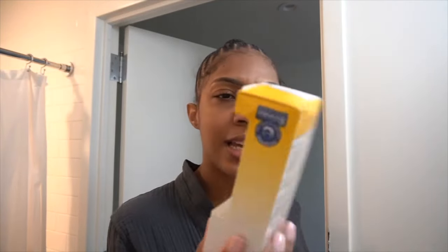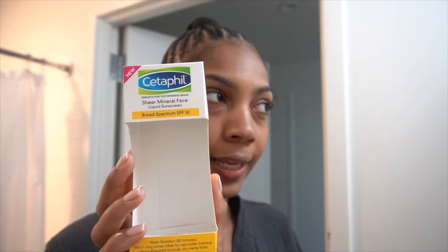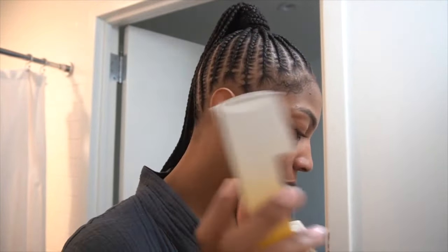I really wanted to show you guys this because honestly, this is my first time buying this. And yes, black people, we need to wear sunscreen. And I wanted to get myself into it because I have a body sunscreen, but nothing for my face. Because as I said, what you put on your body, you cannot put on your face because it's going to clog your pores. Why is that a tongue twister for me?